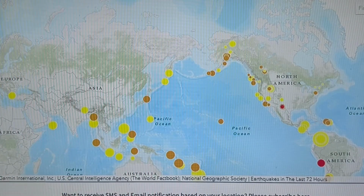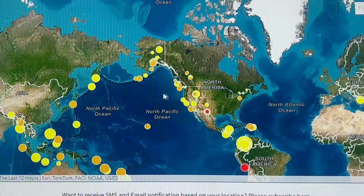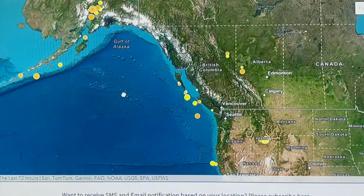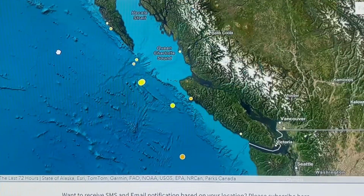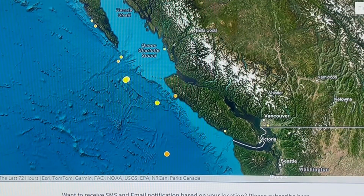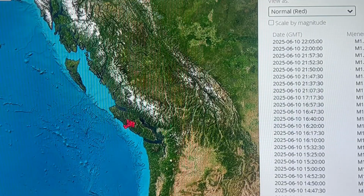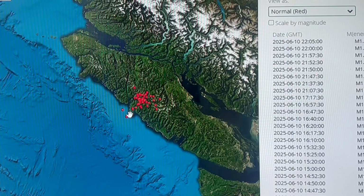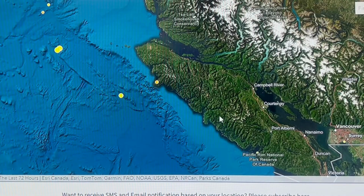Check our earthquakes. There has been increased seismic activity on the North Cascadia subduction zone. I'm not worried about it at this time. So actually, let's just do a cross check here. So our tremors are here. I have a small earthquake here.